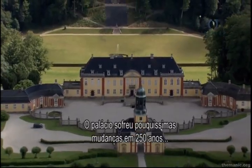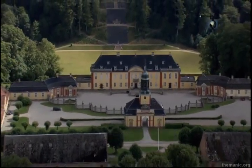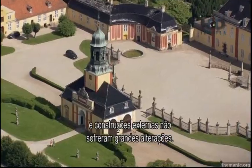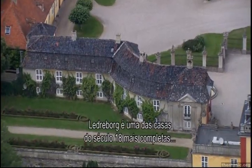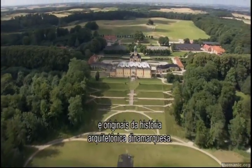The palace has undergone very little change in 250 years, both inside and out. The symmetrical courtyard, entrance lodge and outbuildings have not been substantially altered, and as a result, Ledreborg is one of the most complete 18th century houses and unique in Danish architectural history.